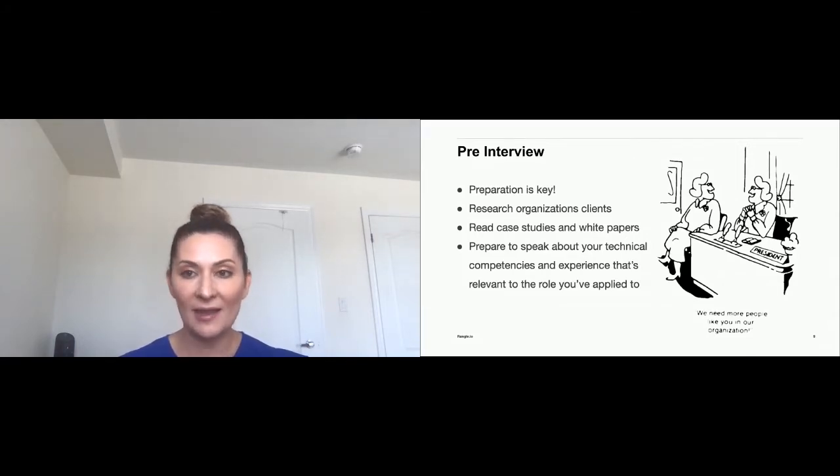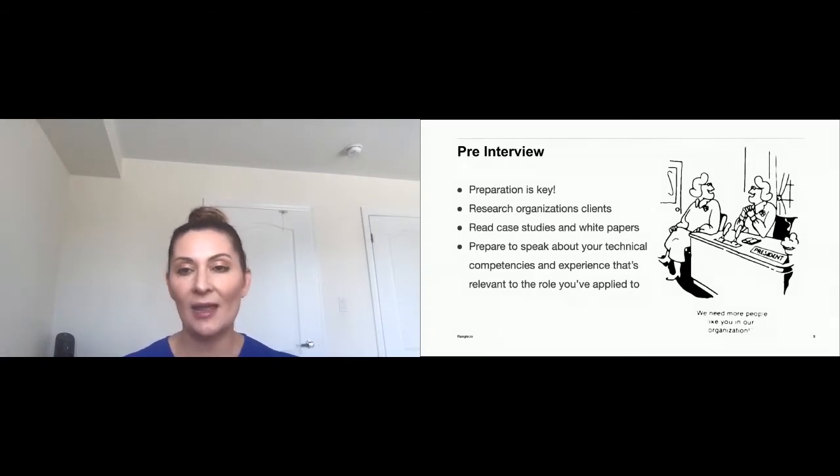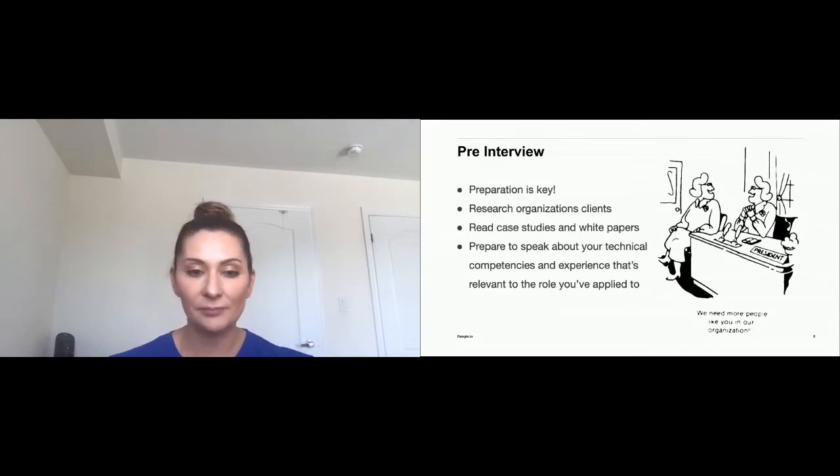How I recommend that you prepare yourself for this type of research is go onto the company's website. This is where you'll be able to find case studies and white papers and information on what that consultancy has done in the past, what they've been able to implement for their clients, and some really good and positive stories that they're talking about, so that you can learn how they negotiate and work with their clients, and you can prepare yourself for the interview.